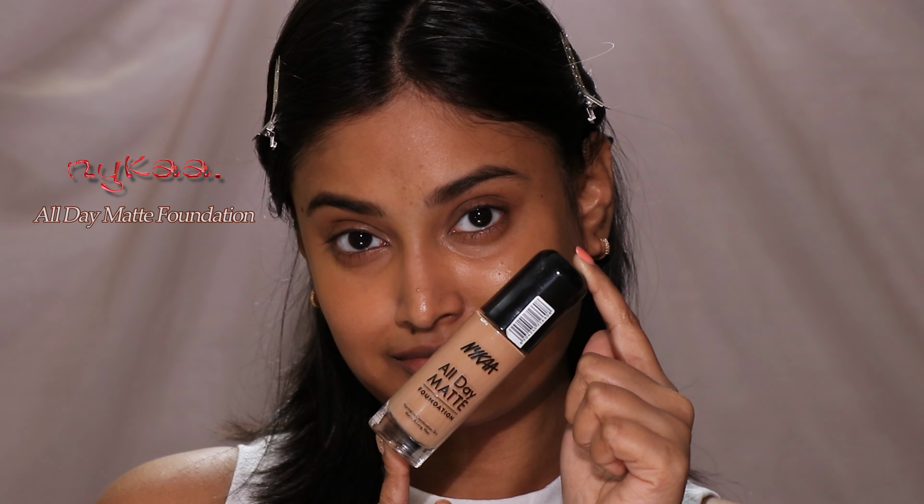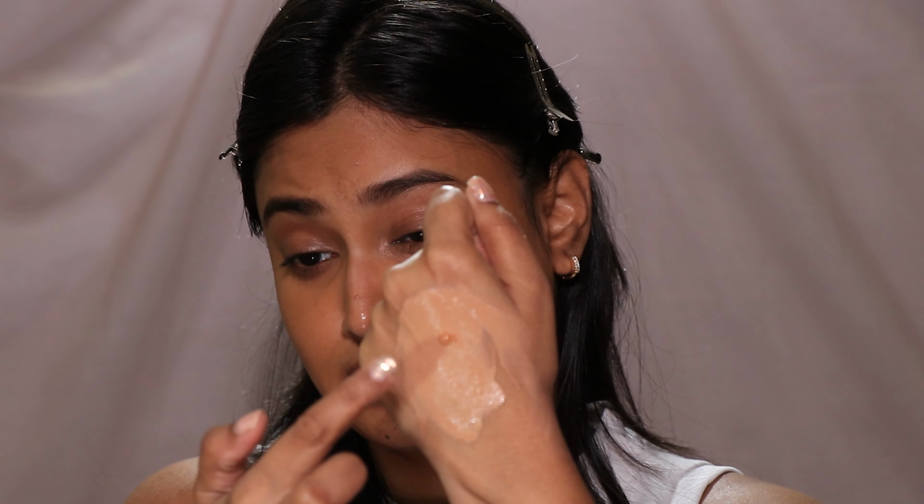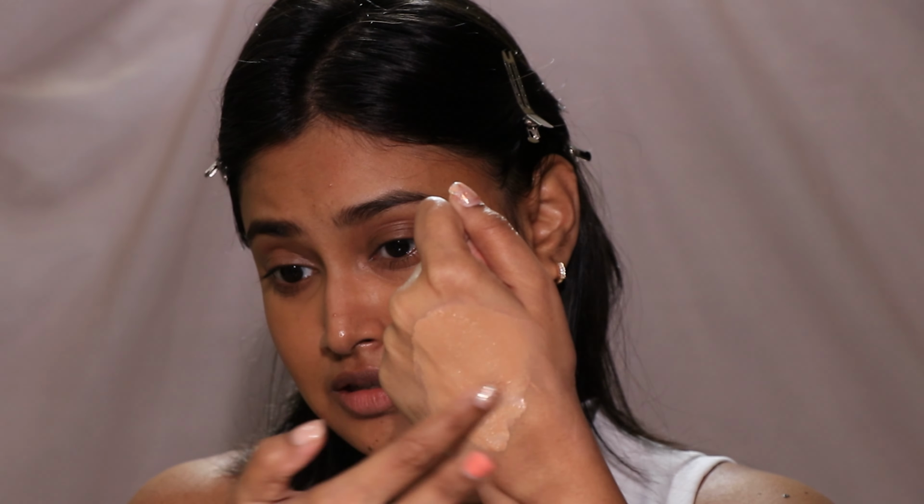I am all for matte skin in 2024 since I have dry skin type. This matte foundation is hands down the best matte foundation formula I have used till now. Very underrated in my opinion, and it is from Nykaa. Maybe that's why people don't talk about it. The All Day Matte Foundation line is one of my trusted base products. Both the All Day Matte Foundation and the Compact Powder, I love both of these formula.